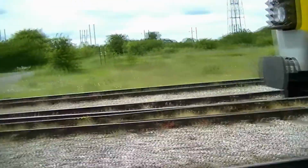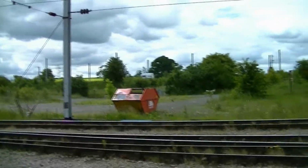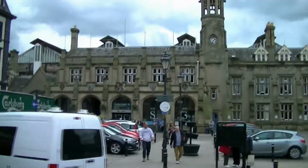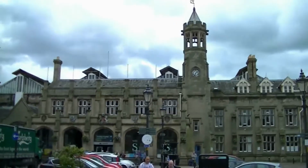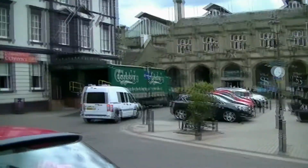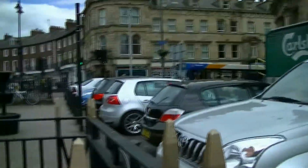So there we go, and there's more rails up there as well. So I'm waiting for my taxi now. So there we go. And this is Carlisle Station in all its glory. That's the station. Just do a quick pan round up to the High Street, or one of them.